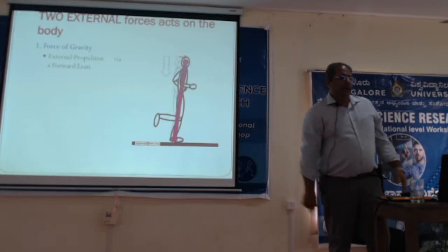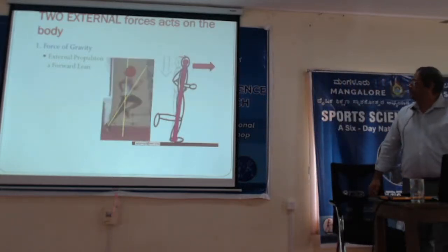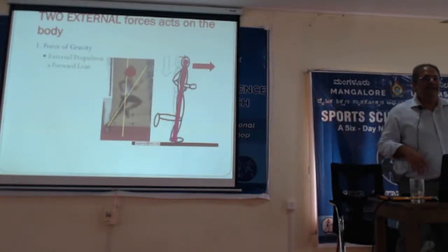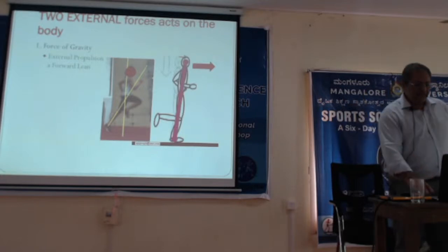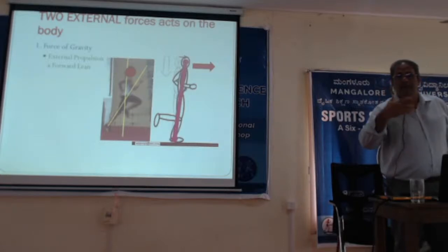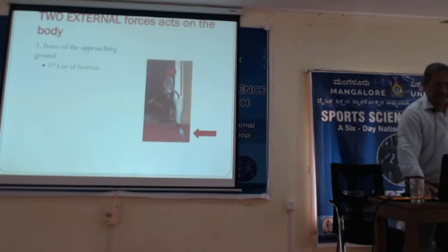Okay, so forward lean. You can see the athlete relatively has a 5 degree lean forward that facilitates the athlete to automatically move the line of central gravity forward beyond the base, and that facilitates running faster.